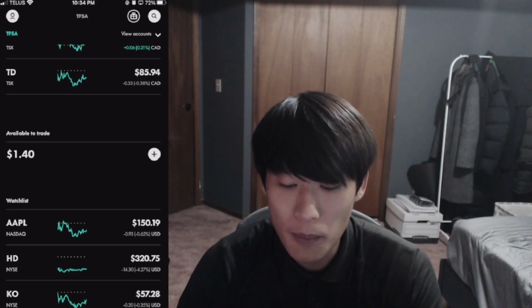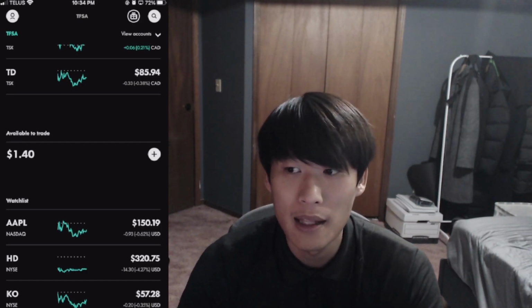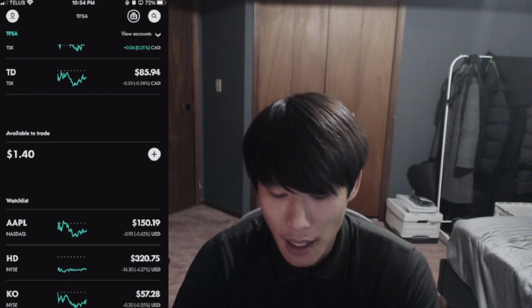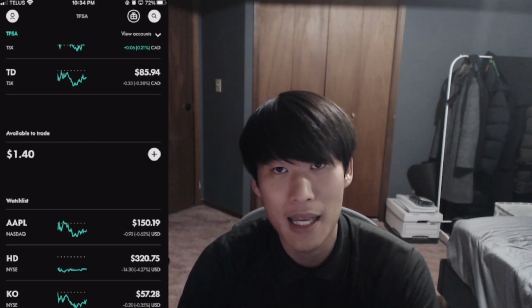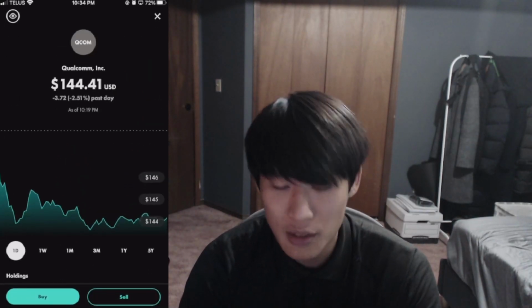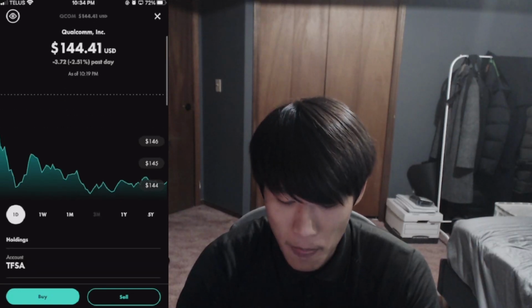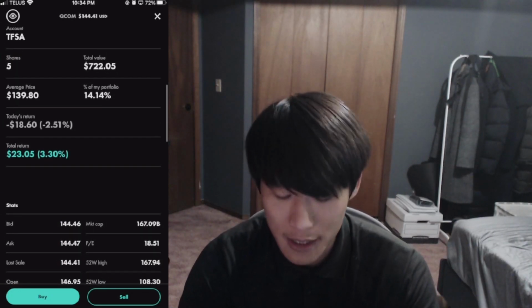We deposit $100 a week into this account, and then we make a purchase every Friday if there's enough funds in the account. Sometimes there are cases where we don't have enough funds, so we don't purchase for that week. And this might be one of those cases, because our stock for the month of August is Qualcomm, and as you can see, it's $144.41 US.